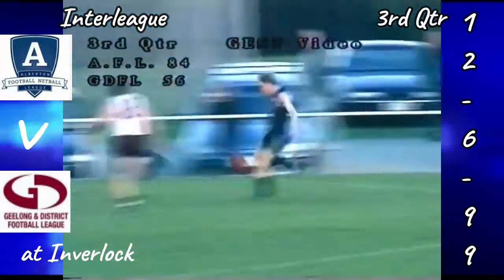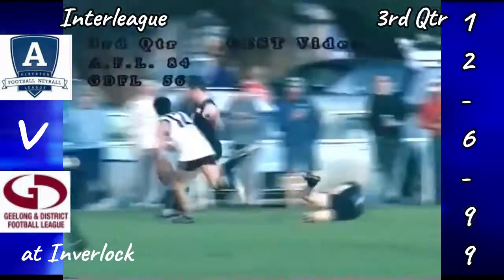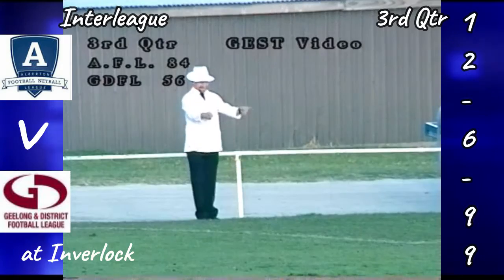Ball back at centre half forward again for the Alberton side. Here they go, running once again. It's a low raking kick into the full forward position. The little fellow, well, it was the two Garnham brothers there, and the bloke who kicked the ball was the big fellow in Nick Garnham, kicks his fourth.